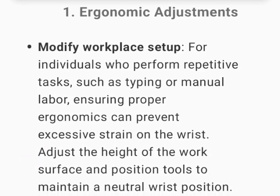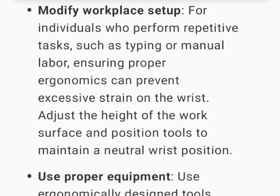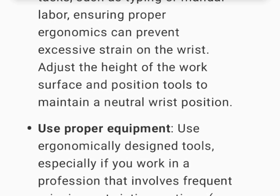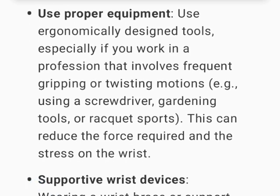1. Ergonomic adjustments. Modify workplace setup for individuals who perform repetitive tasks such as typing or manual labor. Ensuring proper ergonomics can prevent excessive strain on the wrist. Adjust the height of the work surface and position tools to maintain a neutral wrist position.